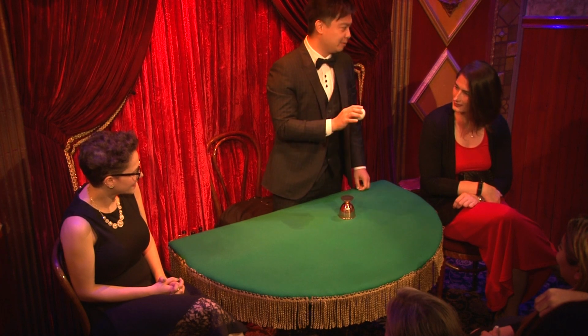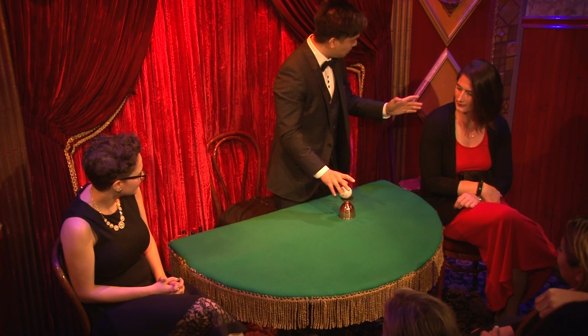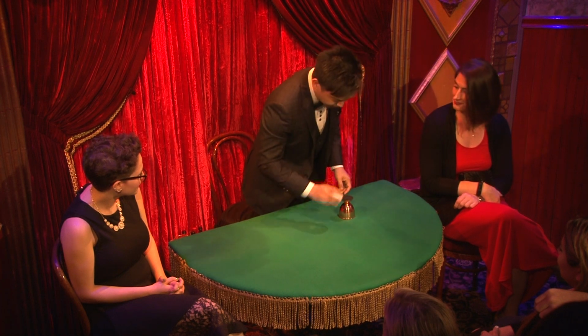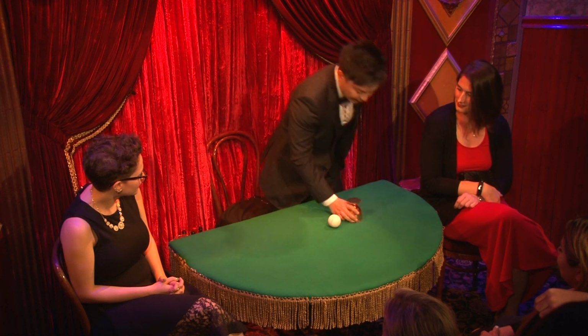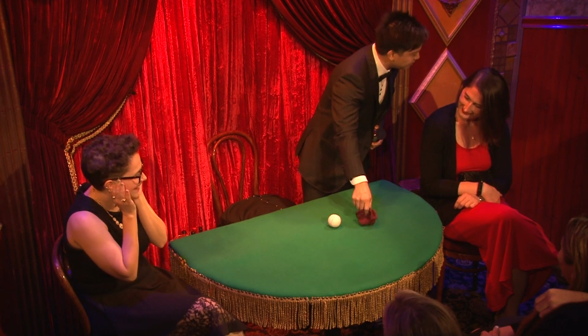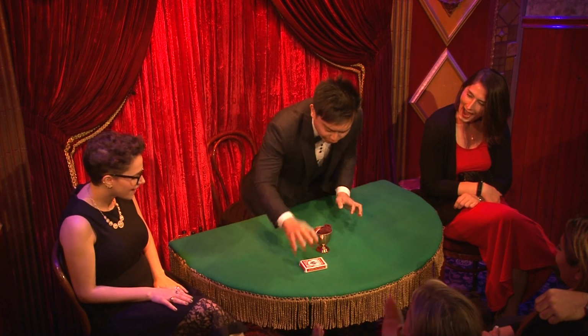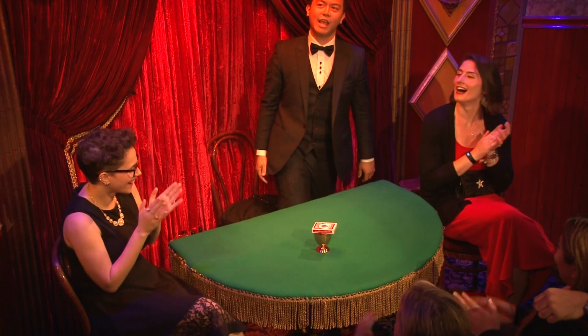But that's not the biggest mystery. The biggest mystery is this. How in the world did the ball get into the cup? Right? How did the ball get into the cup? Especially if there is a case in there. Oh. And I don't just mean this case, I mean this case. Oh. That is truly impossible.